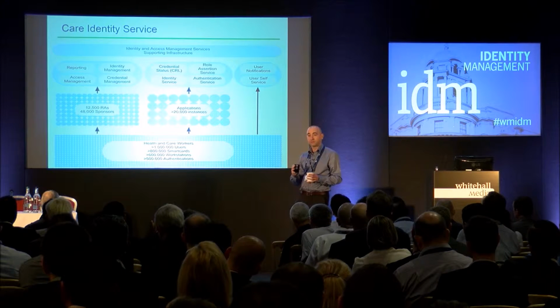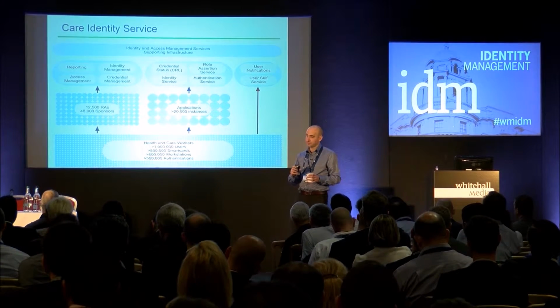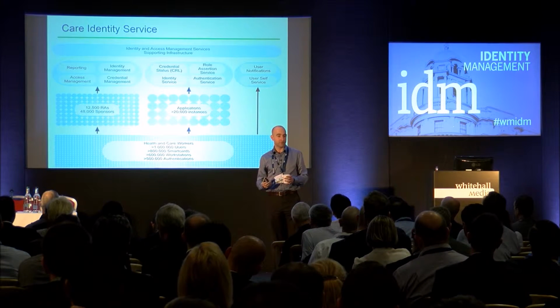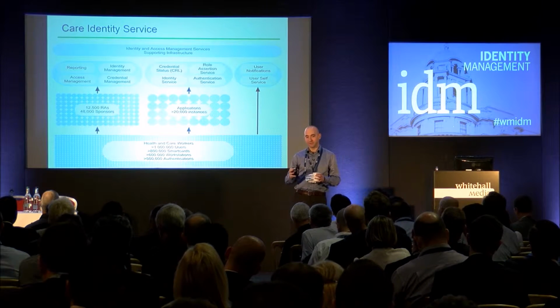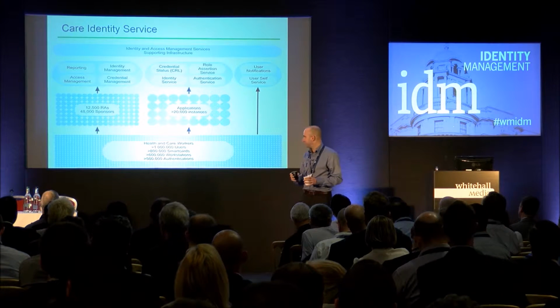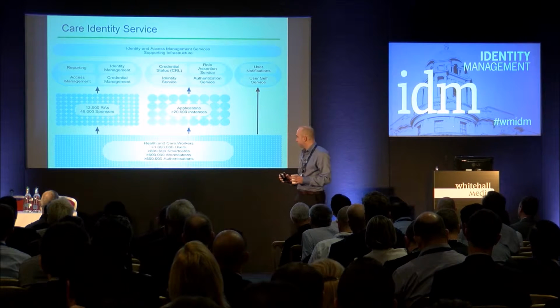Currently, we've got over 20,000 application instances integrated with the service. Now, this is an API-based model. It's not a provisioning system. We don't push information out to all those systems. So it's very cloud-like, but it's got origins in the distant past from a cloud point of view, shall we say. But we've now rebuilt it and modernised it, which is great.